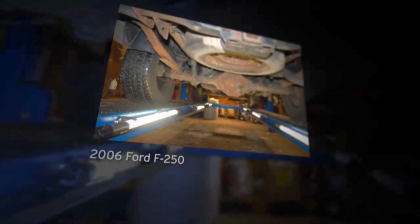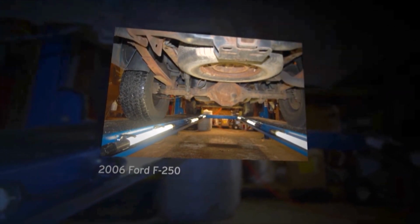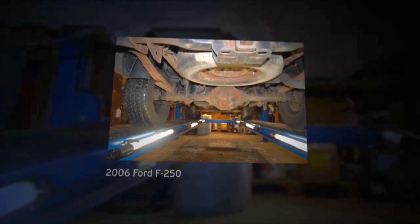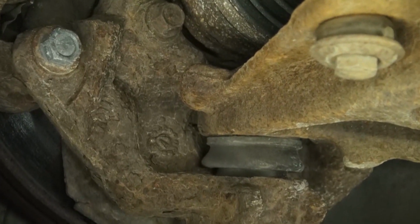It was a diesel truck, 2006 F-250. 8 years later, I'm replacing all kinds of parts due to corrosion. Very little miles on the engine. I knew this was going to be the problem, but nobody had any solutions. I wasn't willing to sit back and take it.